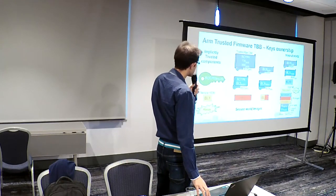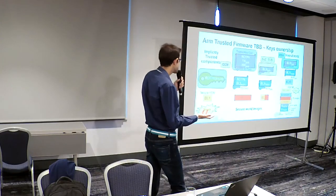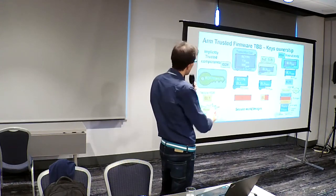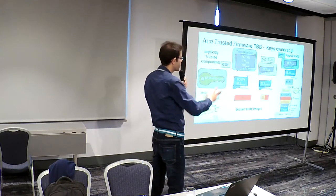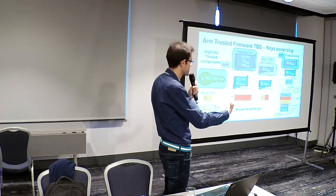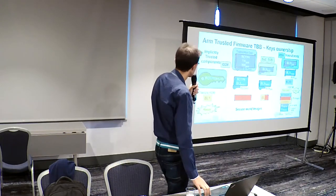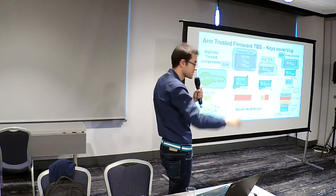From a key ownership perspective, the TBBR spec foresees that the root of trust public key and the trusted key certificates are owned by the OEM, while the other key certificates are there because they allow for delegating the signing authority to other parties, for example, the SoC vendor, the trusted OS vendor, or the rich operating system vendors. So that's why there are all these different key certificates.